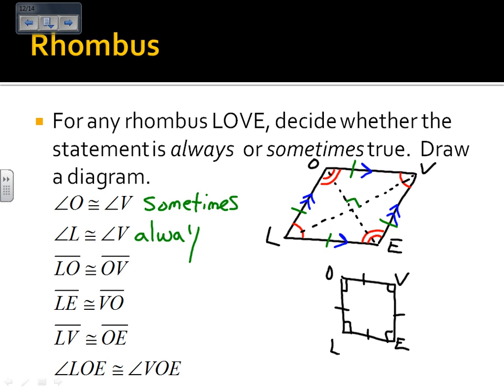Does that make sense? Will we have to do this one for the test? Yes. In fact, I definitely said that. I said specifically, this will show up on the quiz and test.